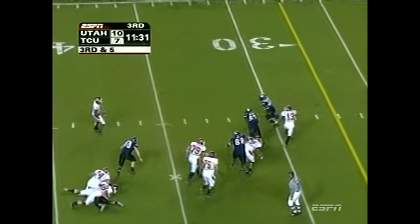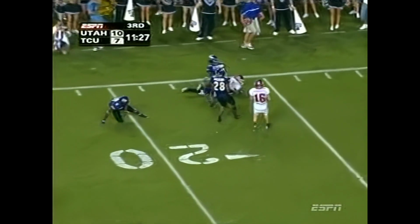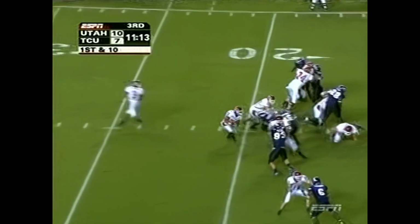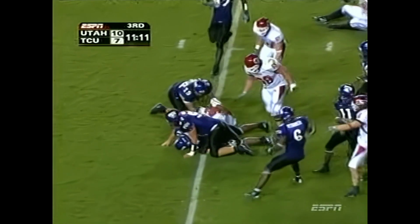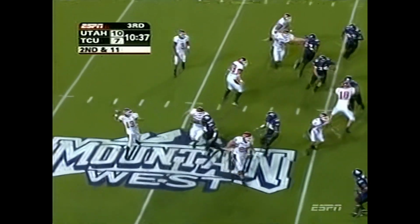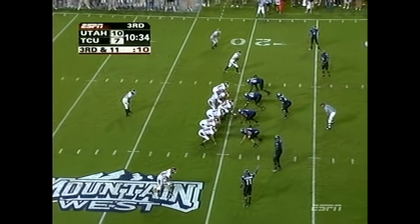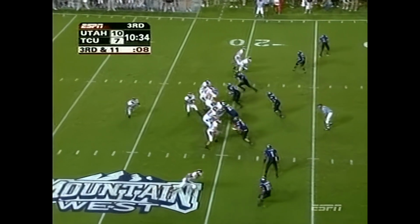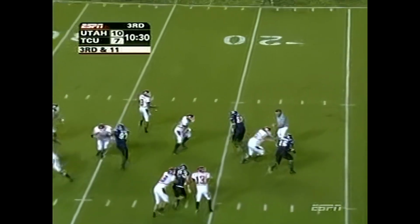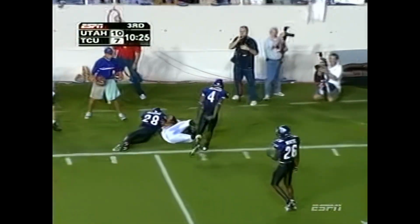3rd and 5. Johnson gets away from pressure and throws underneath. Open for the first down to the running back. The backfield is a dump-off. Bunch formation at the bottom of the screen. One of the receivers tried to come and block. 2nd and 11 might be a pass from Ganther. Well covered by TCU. 3rd and 11. 3 receiving options. Good coverage. Johnson again buys time. Man breaks free. It's Castile. 1st and goal at the 4.